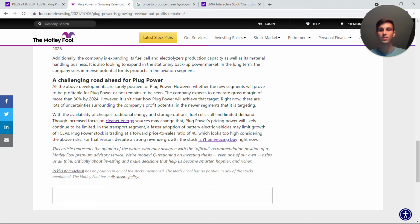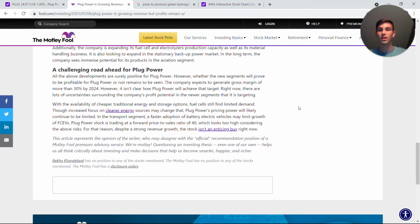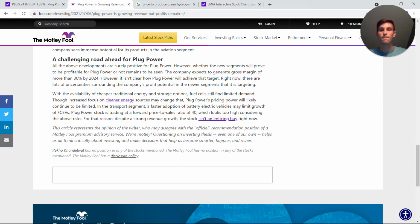However, it isn't clear how Plug Power will achieve that target. Right now, there are lots of uncertainties surrounding the company's profit potential and the newer segment it is targeting. With the availability of cheaper traditional energy and storage options, fuel cells will still find limited demand, though increased focus on cleaner energy sources may change that. Plug Power's pricing will likely continue to be limited. In the transport segment, a faster adoption of battery electric vehicles may limit the growth of FCEVs.